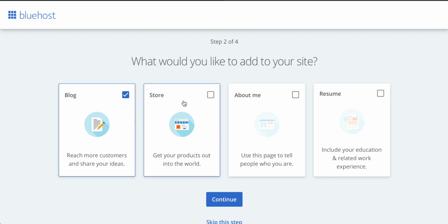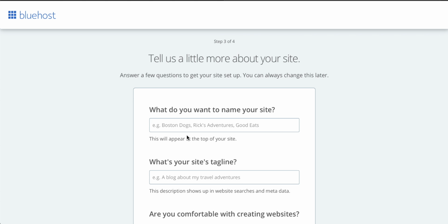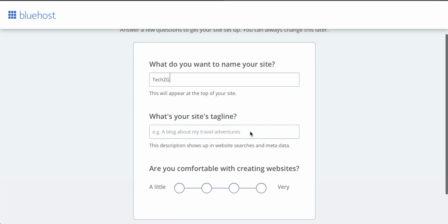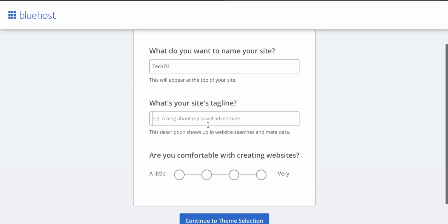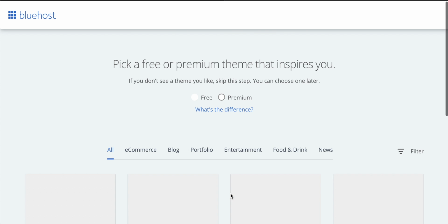You can tell Bluehost this as well, but you don't really need to. You can skip this step if you want. You can then type the name of your site, which will be the thing that people see when they log onto it in a browser. You don't have to put a tagline, it's just not necessary. You can tell them how comfortable you are, but again, you don't need to. And then we can continue to the theme selection that we'll be using with WordPress.